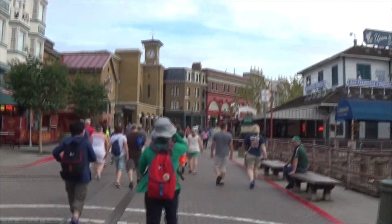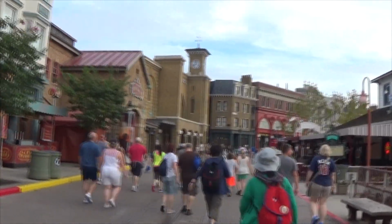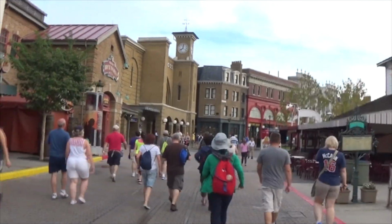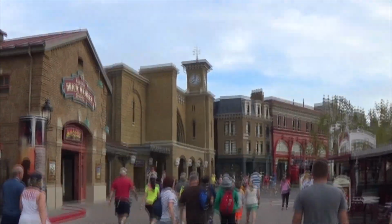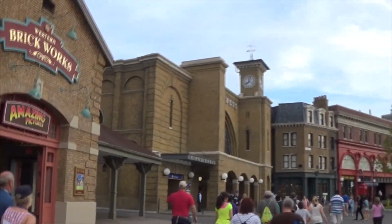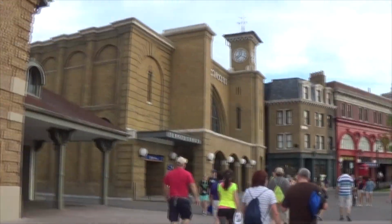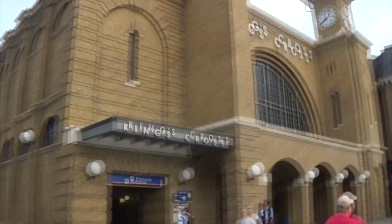So this of course is a very exciting moment. I'm about to step into Diagon Alley, part of the Wizarding World of Harry Potter here at Universal. It's literally a couple of months old, and look at it. Wow, King's Cross. You've got King's Cross station. They've even put in Leicester Square tube station. I think it looks quite realistic compared to the real thing back in England.